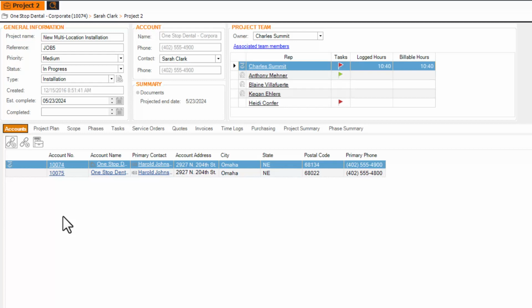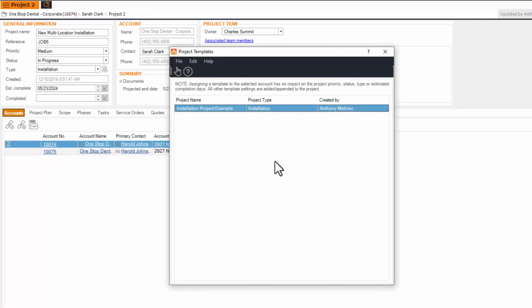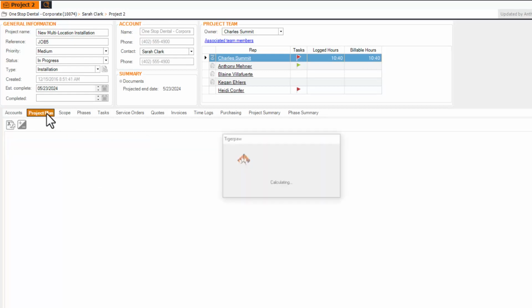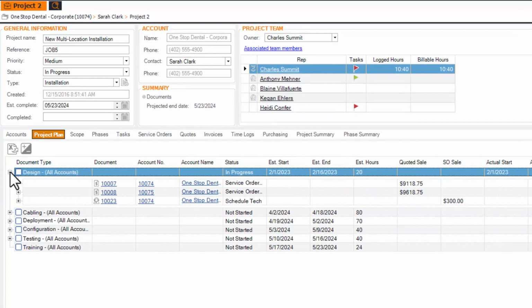I can also click Add Template to quickly populate this project with a pre-created template. These templates are created in the master tables, where you can create a project template complete with scope, phases, subphases, checklist items, estimated timeframes, and notes. Once you have phases and records, like quotes, service orders, and tasks linked to a project, you can see everything from the Project Plan tab, providing one-click access to any corresponding record.